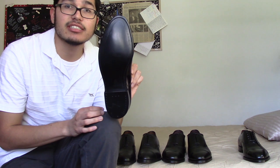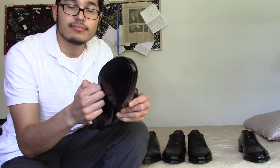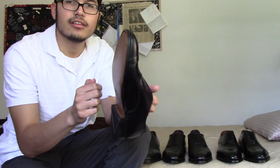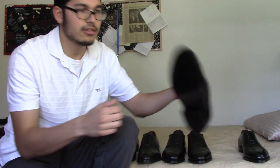And of course, a couple more details regarding this shoe. You can see that the bottom of the shoe here is dyed black, but that's of course another aesthetic thing. The big thing about this Alden is if I knock on this outsole, and then I knock on the Allen Edmonds Park Avenue, you can hear that the Allen Edmonds is a little more hollow. One more time. It's the Allen Edmonds. You can hear a difference in pitch between the two outsoles.